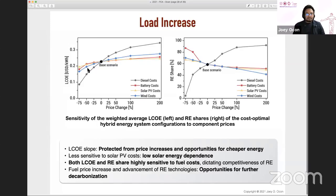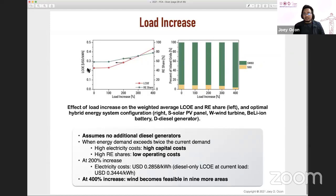Another sensitivity analysis that we performed is, what if the energy consumption in the islands increases? What will be the impact on the sizing of the different components of the microgrid and also the LCOE? From the results of the study, we found that when energy demand exceeds twice the current demand, you can have high electricity cost.